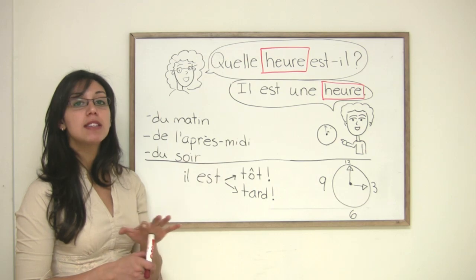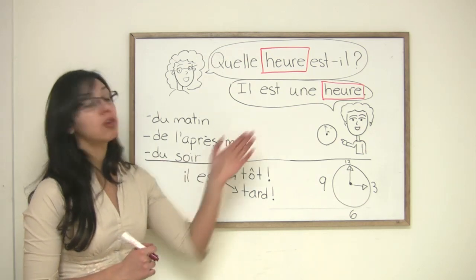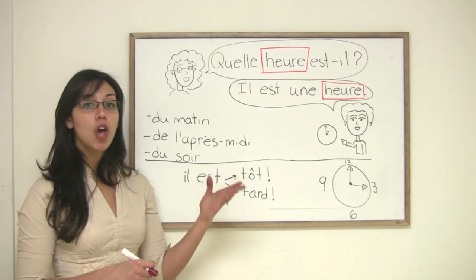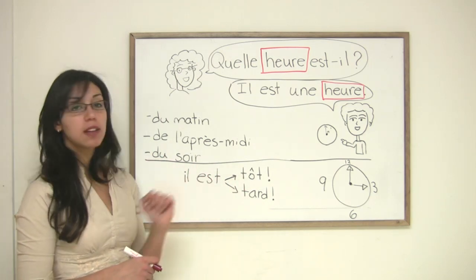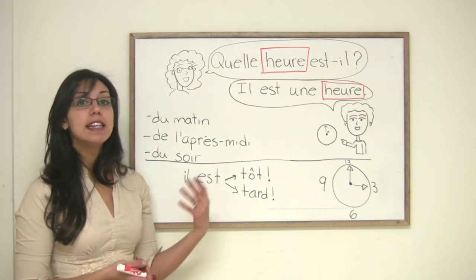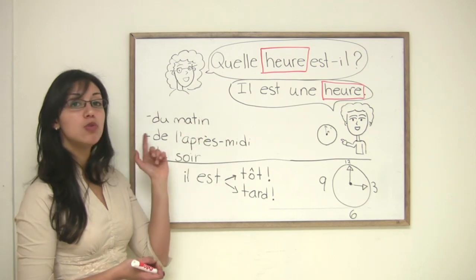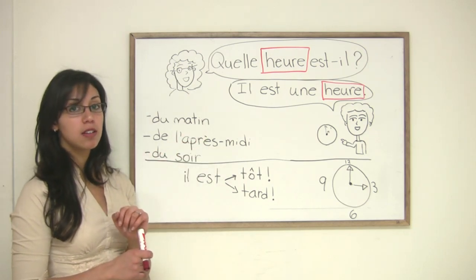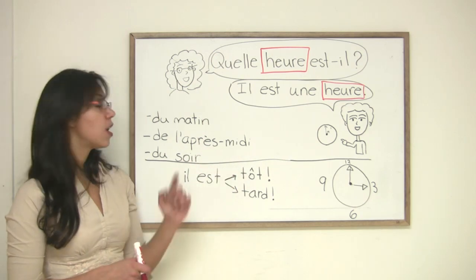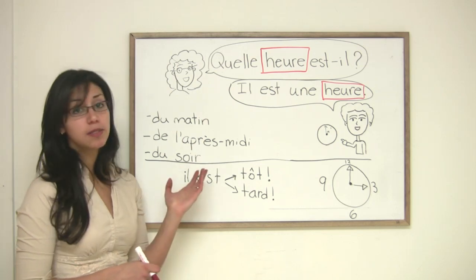L'après-midi. This means afternoon. And if it was the evening, so for example, if it was 6 o'clock in the evening, we would say il est 6 heures du soir. If it's 6 o'clock in the morning, we say il est 6 heures du matin. And so du matin is of the morning, de l'après-midi is afternoon, du soir of the evening or the night.